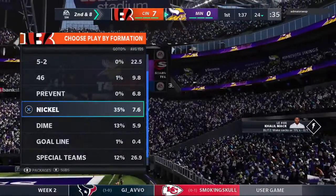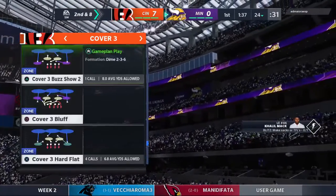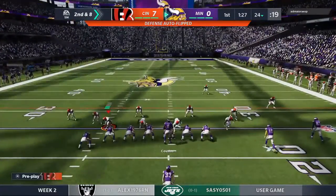Well, it's time for them to be good teammates right here. What I mean by that is possess the ball for a little while. Get at least 2 first downs. Give their defense a chance to settle down a little bit after they give up a touchdown. The last run got a couple. Here's 2nd and 8.